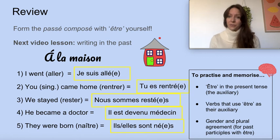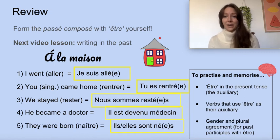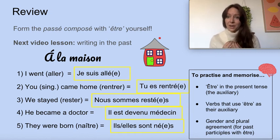So from this video, you're going to want to practice and memorize être in the present tense, because remember, we're conjugating être as our auxiliary to match who's doing the action. The second thing you're going to want to practice and memorize is the verbs that use être as their auxiliary. So you're either going to learn them by using the acronym Dr. Mrs. Van der Tramp on the previous slide, or you might want to use the house as the concept if you're more of a visual learner.